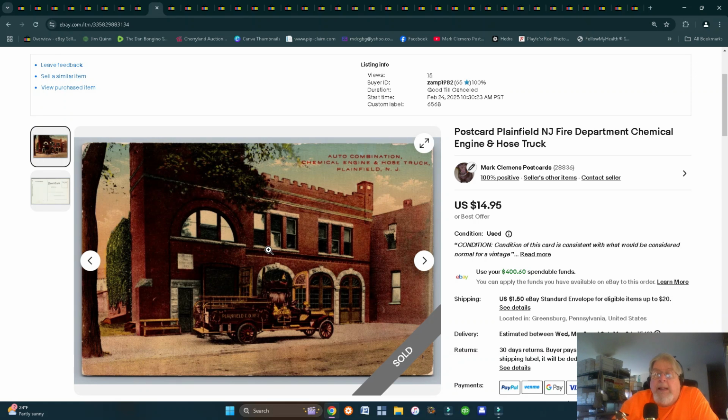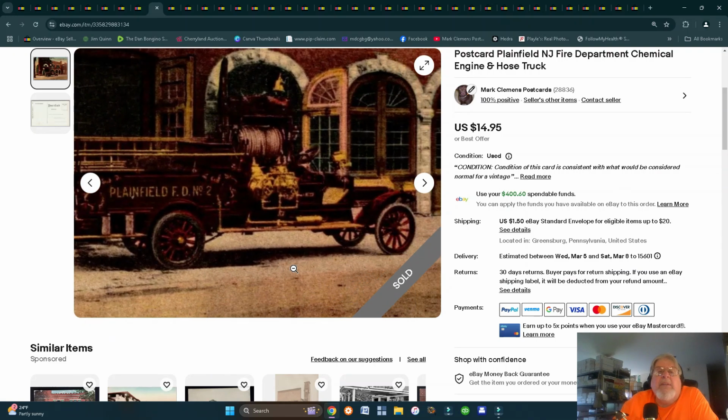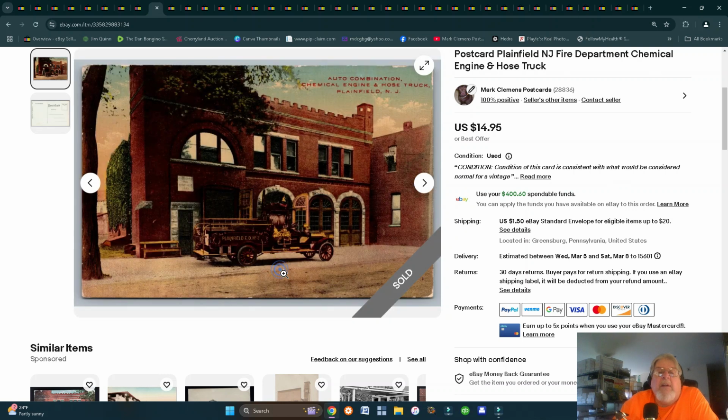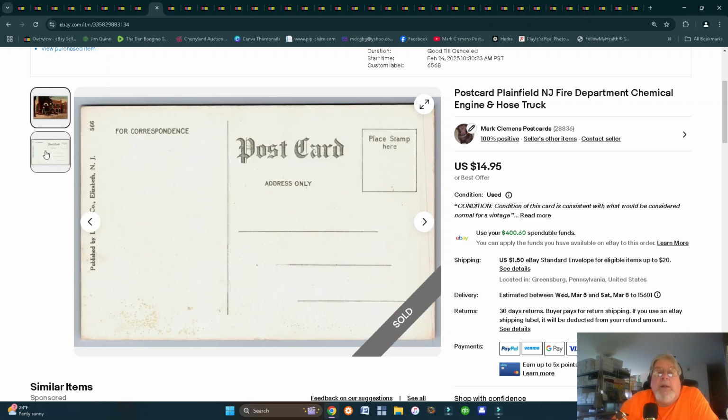Here is a view in Plainfield, New Jersey. It says auto combination, chemical engine, and hose truck. Zoom in a little bit, get a little closer look. There you see the old-time fire apparatus there in front of the station. And that one I had listed for $14.95. I took an offer of $12. Divided back card, it was not posted.